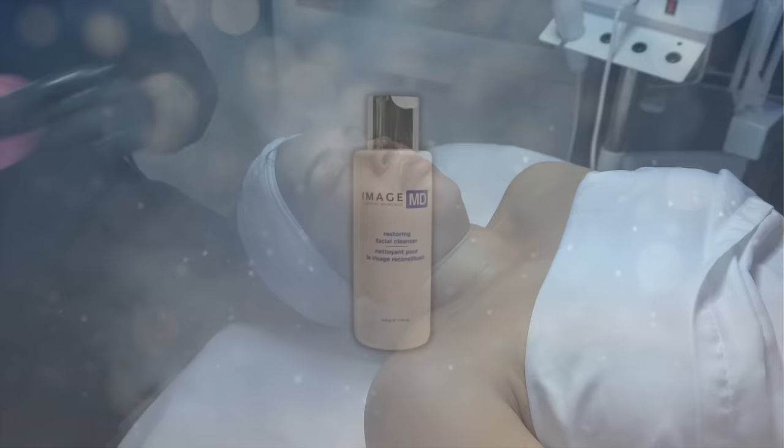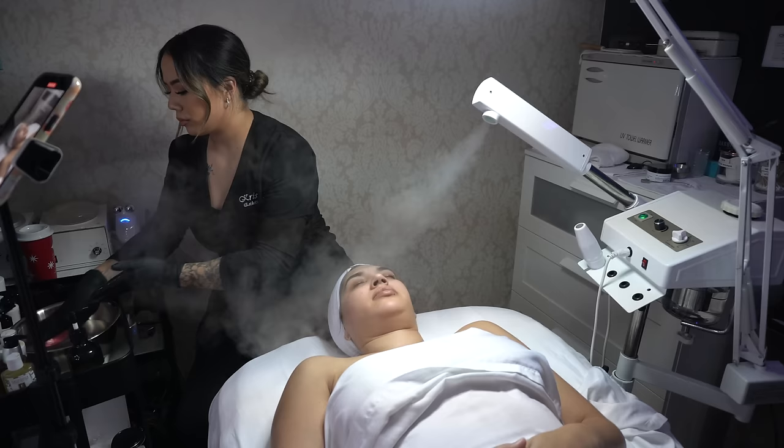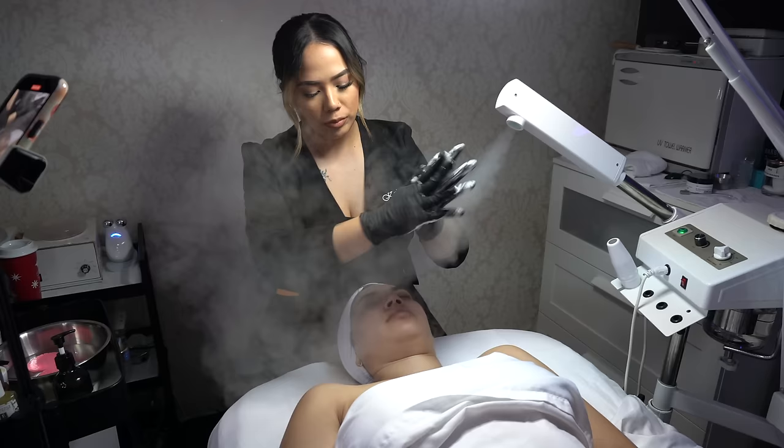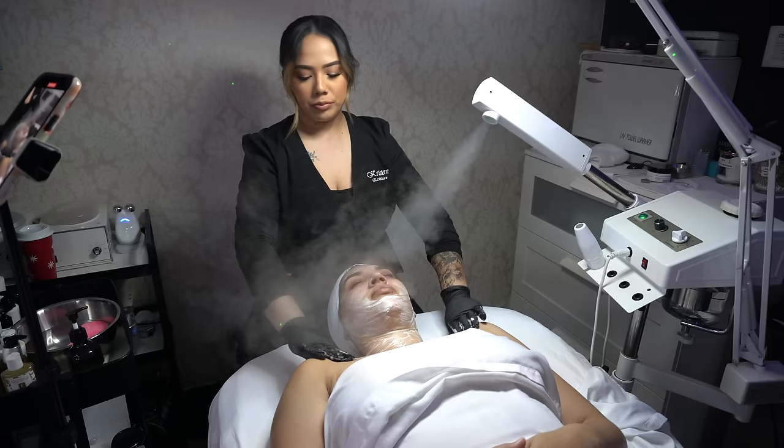The Image MD Restoring Facial Cleanser is formulated for medical practices and is also available through a licensed skincare professional. This is customized with a blend of glycolic, lactic, and salicylic acid to effectively sweep away impurities while revitalizing the skin. Salicylic acid exfoliates and helps to remove dull skin, while lactic and glycolic acids help to reveal a radiant, smooth appearance. Aloe leaf juice and menthol leave your skin feeling energized and refreshed.